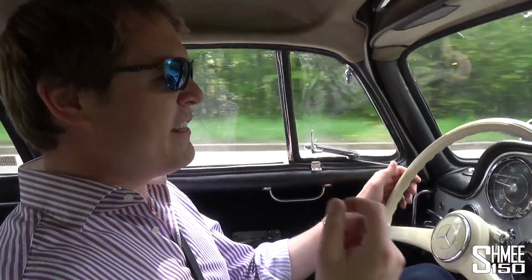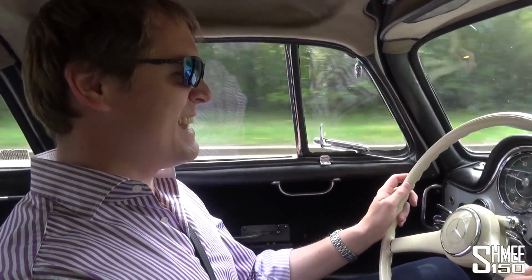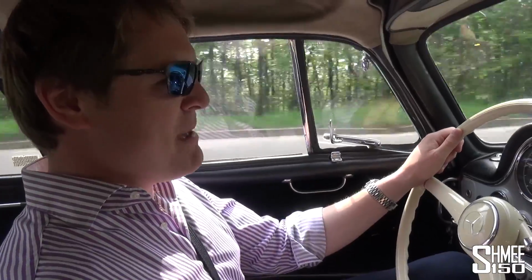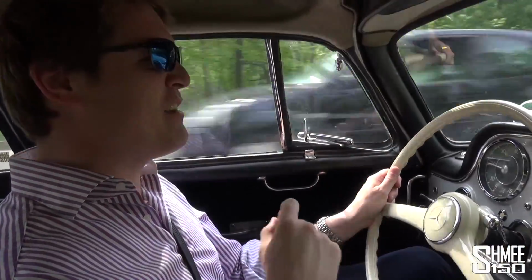There will be about 30, 35 300SLs, 9 of them from Mercedes Classic themselves. But this is just going to be incredible. So I hope you guys are going to enjoy the journey. I am very much looking forward to getting to really know what this car is like, bucket list stuff. For the minute, let's get back towards Mercedes-Benz Classic. Just take in the first experience in this car.